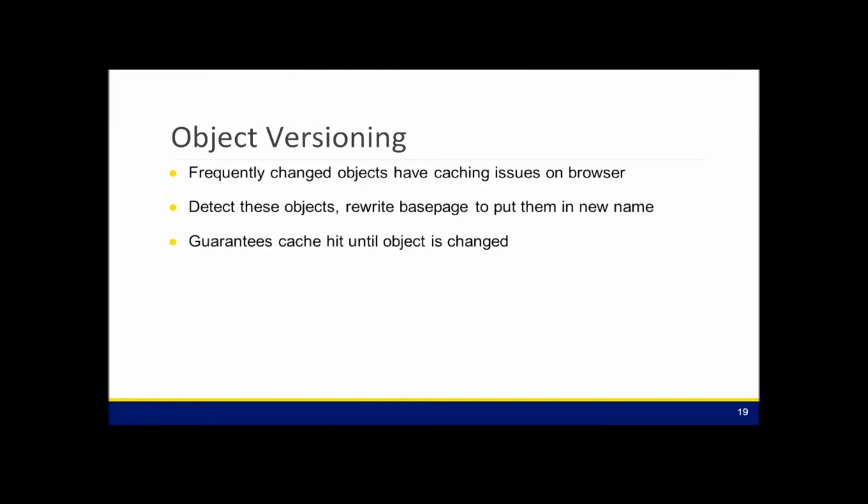So the problem object versioning aims to solve is that of objects frequently updated in place. That is, objects updated using the same name. Normally when a browser visits a page, it attempts to cache objects on that page so it doesn't need to load them on subsequent visits. Frequently updated objects, however, are not allowed to live in the cache for long, because if the object is updated on the page, but an old version is present in the cache, the browser will load the old version, which is clearly incorrect. To address this problem, we detect pages that have many frequently updated objects and apply object versioning.